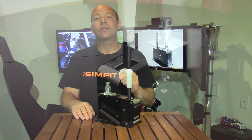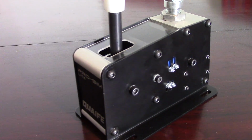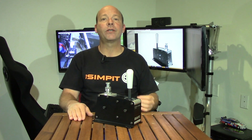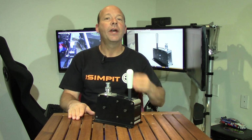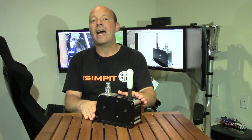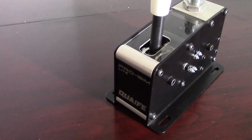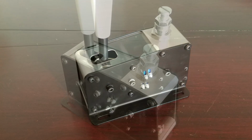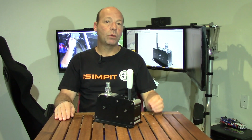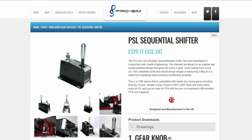The ProSim Light Sequential Shifter is serious racing gear. When I think of the equipment that Formula One teams use or professional simulators are built upon, let's face it, they're not looking for off-the-shelf sim racing products. They're looking for pro gear, and that's exactly what the ProSim Light Shifter is built for. And that is exactly what ProSim specializes in, and the PSL Shifter is a perfect example. The ProSim PSL Sequential Shifter goes for a hefty 329 British pounds, which equals $426 here in the USA.